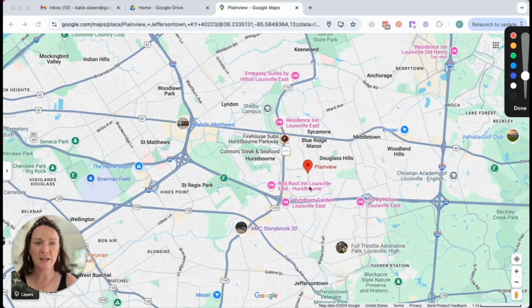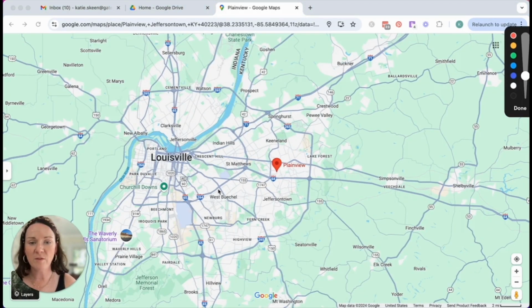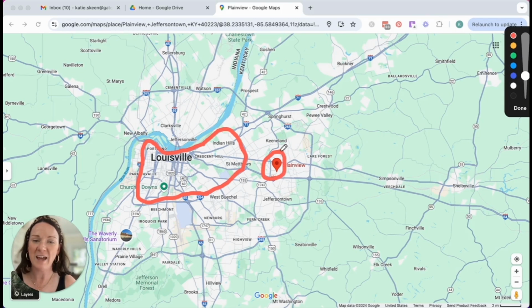As you can see, this area right here is Plainview. Let me show you in comparison to the city exactly where we are. Here's the city of Louisville, and Plainview is marked by that pin there. Here's the Watterson Expressway, which is 264. It's our inner circle that goes around the city of Louisville. So Plainview is located just outside of that inner circle.